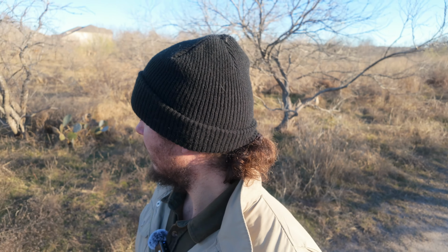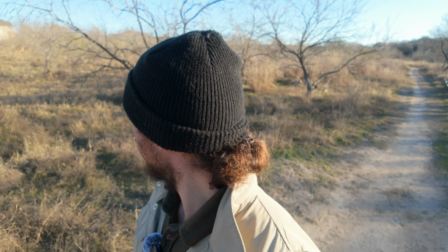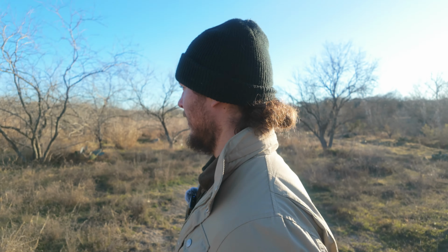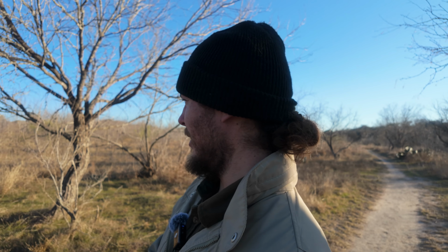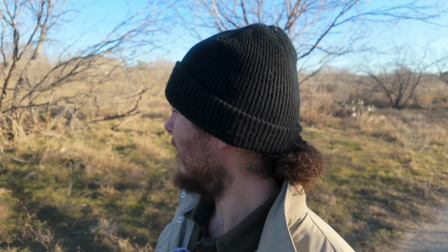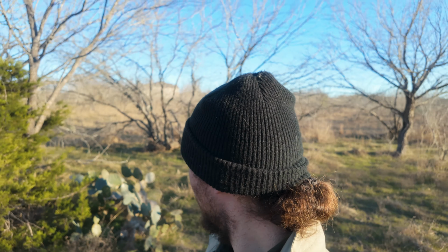Coming up on the back side of the herd. Wow, there's more even back here. So now we're at like 30, 40 of them. Let's see if we can get another shot real quick. I switched over to manual focus to try to get a little clip of them walking through all that dense vegetation back there. We're kind of walking parallel to them, which is probably going to make them feel uncomfortable.